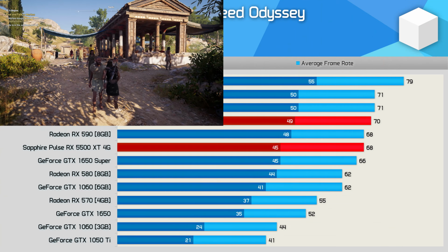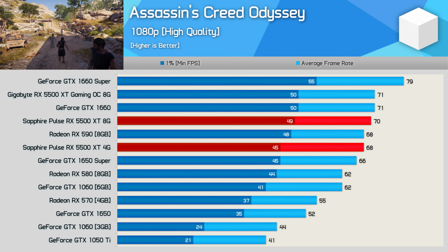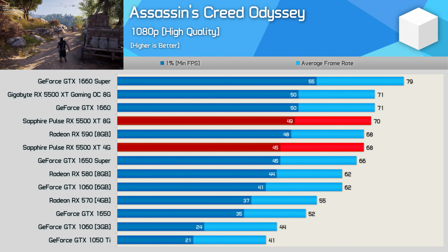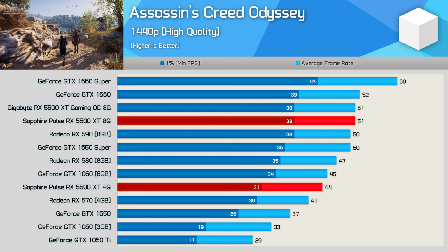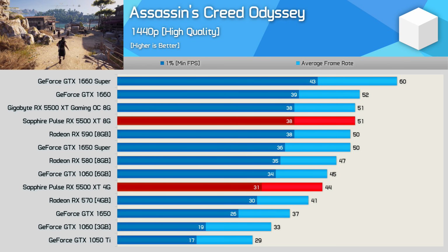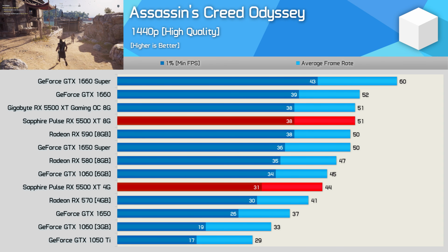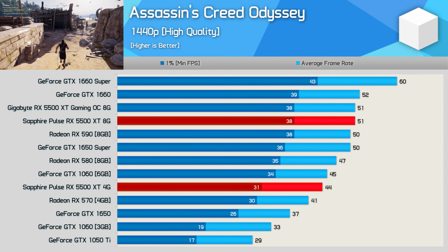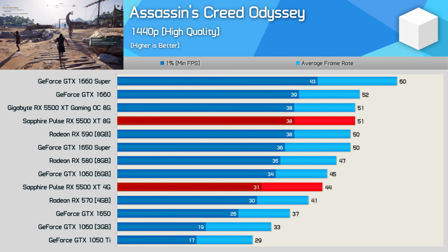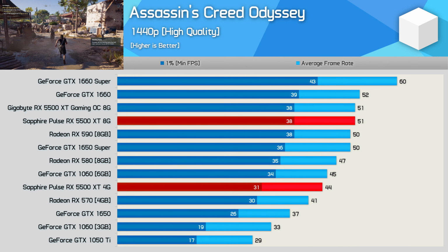The performance drop-off for the 4GB version in Assassin's Creed Odyssey at 1080p is pretty minimal. That said, performance-wise, it was also only comparable to the GTX 1650 Super. Interestingly, the move to 1440p does see quite a significant reduction in performance for the 4GB 5500 XT, and that's interesting because the 1650 Super doesn't appear to suffer nearly as much. As a result, the 4GB 5500 XT was 12% slower than the 1650 Super. Basically, under those conditions, you're looking at RX 570 performance.